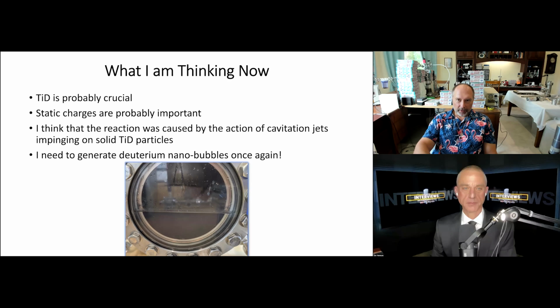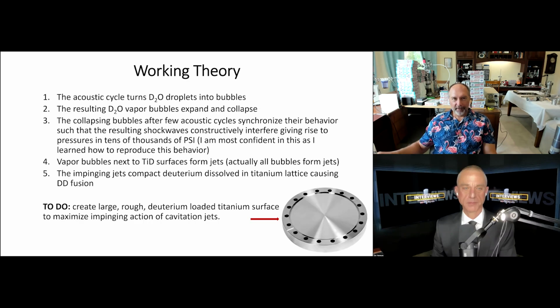So that actually gave me the idea that I need 3 components in my oil. I need these DTO droplets, because I think those droplets are essential for creating the very, very strong acoustic waves that you saw, those massive spikes. I think the DTO droplets expand and collapse as soon as sound is turned on to the reactor, and the shock waves that these bubbles generate interfere constructively and produce these massive spikes on the order of tens of thousands of psi.